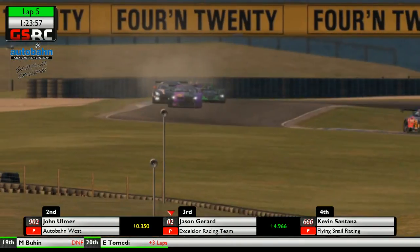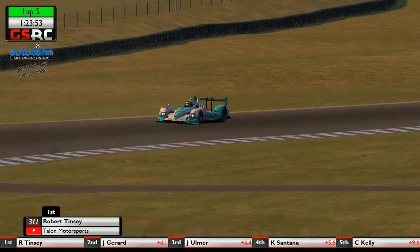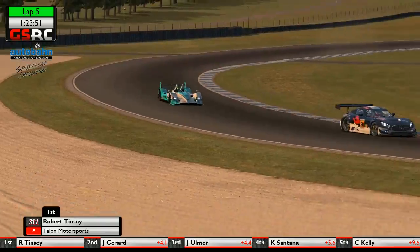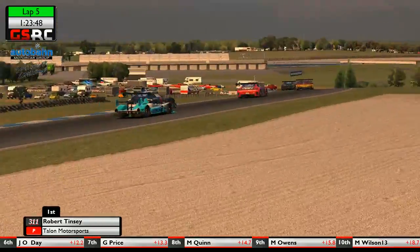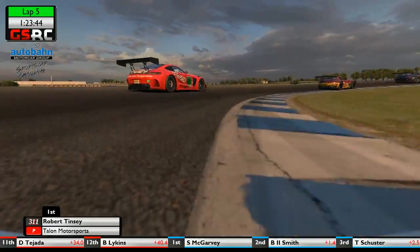Let's quickly go to Robert Tinsey real quick in the prototype. He's coming up on a herd of cars here. He's got David Hendry, Kevin O'Keefe, Ryan Bird, and Dave Hill to get around. 4 guys pretty much in a string. Let's see what Hot Knife can do. There he goes around 1.